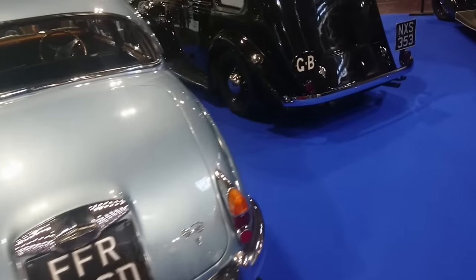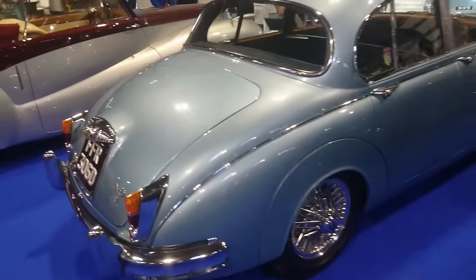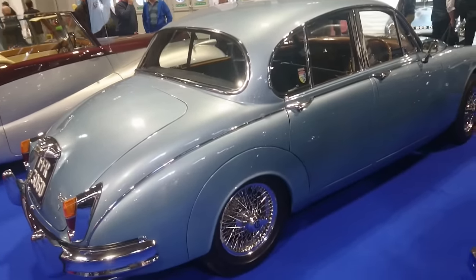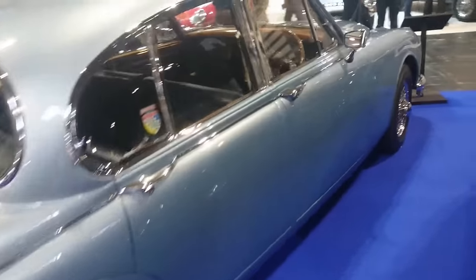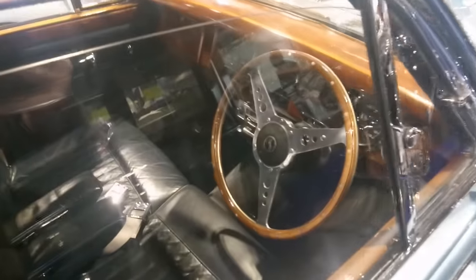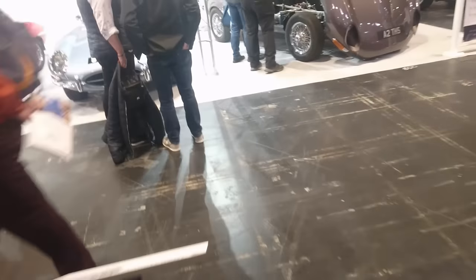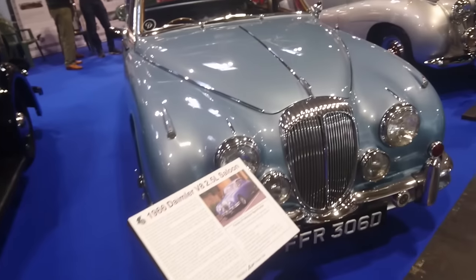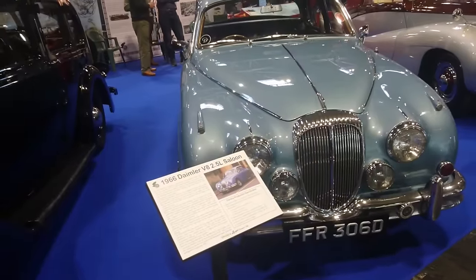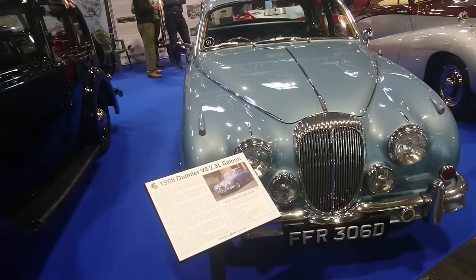1966 Daimler V8 2.5 litre, so Jaguar Mark II body shell with Daimler's own 2.5 litre V8 engine. This one looks like it's an auto. Yes, it is. One piece of wood on the dash. These actually can be bought for sometimes quite reasonable money. There we go. 0-60 takes 13.8 seconds.